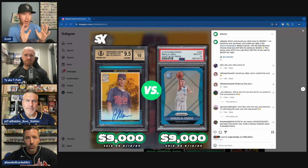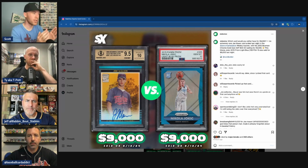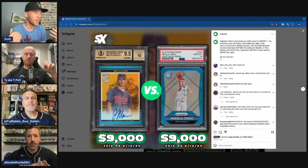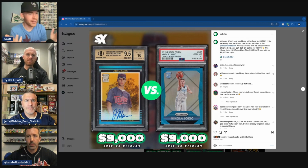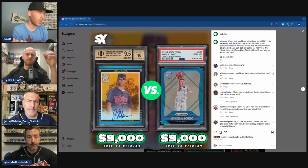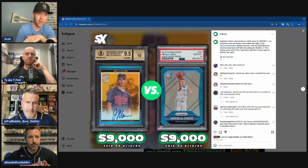So let me frame why each of these cards sold for $9,000, and we'll debate which one you'd rather have. First one, Jokic. It's not flagship technically, but it's basically flagship for Prism basketball. People do refer to Prism as flagship. I know some people debate that, but what else would it be? Donruss? No. So it's Prism basketball. It's a great color match. It's a PSA 10. He's won his third MVP. He's in the postseason right now. So there's not much to really explain. That's why that card's worth a lot.